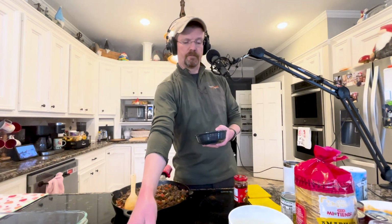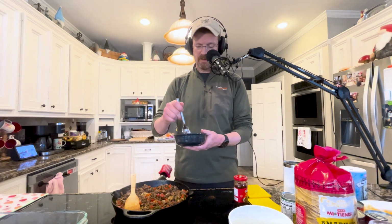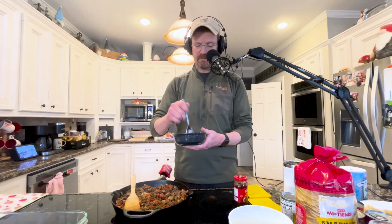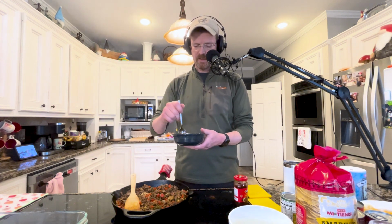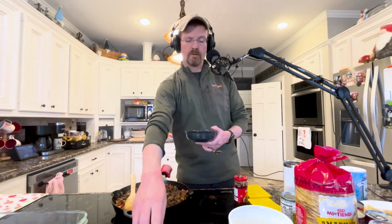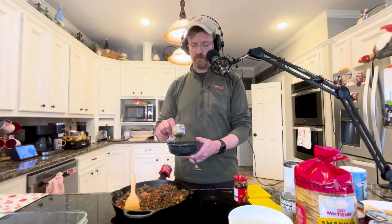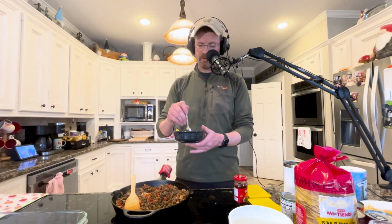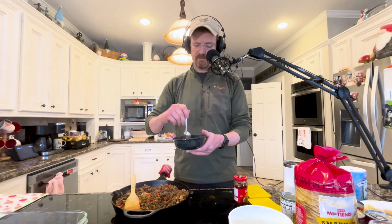I think that'll work. Half a cup. Some of my ground meat was kind of big. I don't know, I can put more in there. I got a quarter cup here. That looks more appropriate. We'll see. I'll have to take a note if I think it was too much, not enough.